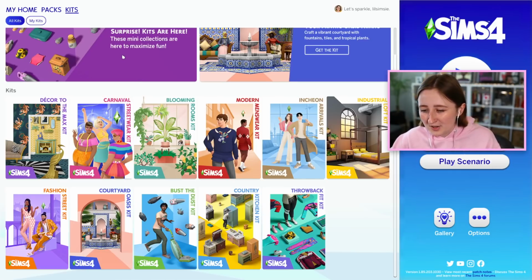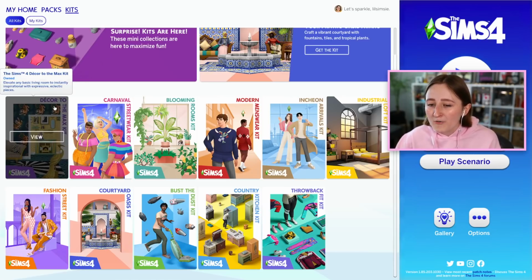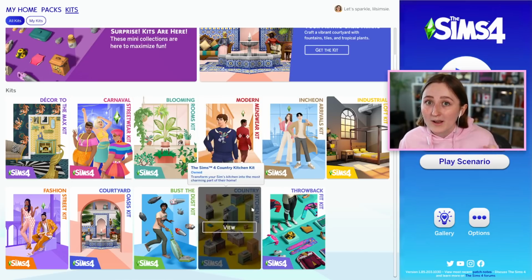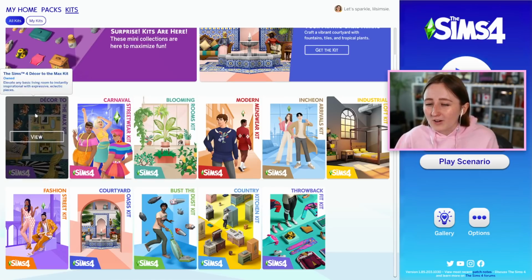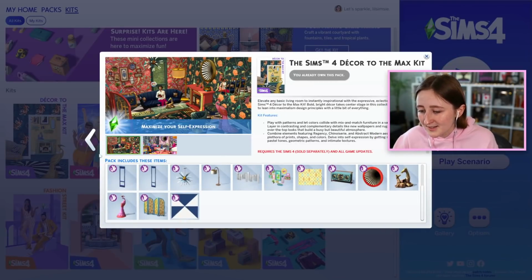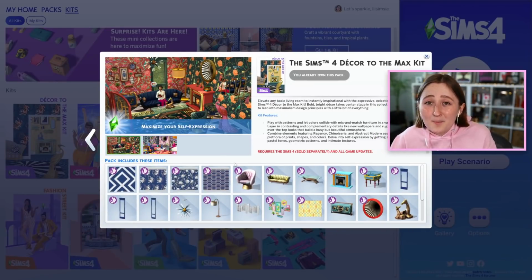And I find it hard to justify spending like 25 bucks on clothes. I think I probably would buy all of the build kits, but I don't know if I would buy this one instantly. Like the Country Kitchen kit, I was like, oh my god, kitchens? Yes, please, I want it right now. But this one is more of like, it's got some cute things, but I don't know if I need it. Maybe I'll watch some speed builds first and see if I love any of these items. So you know better than I do. You know if you want this kit or not. You can tell if you're gonna use these things.